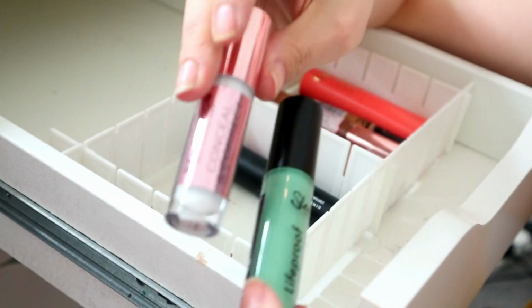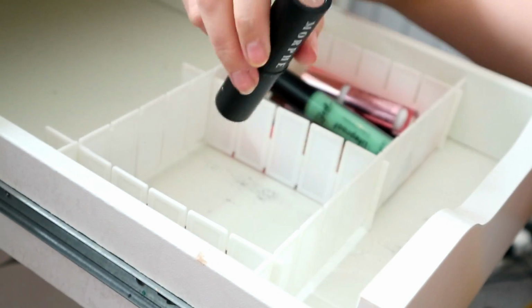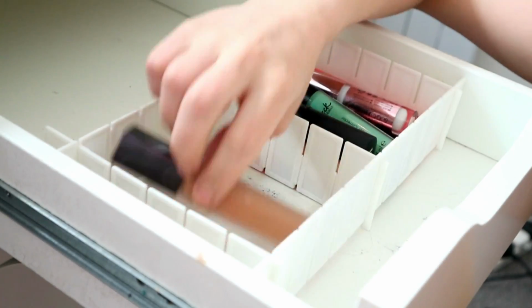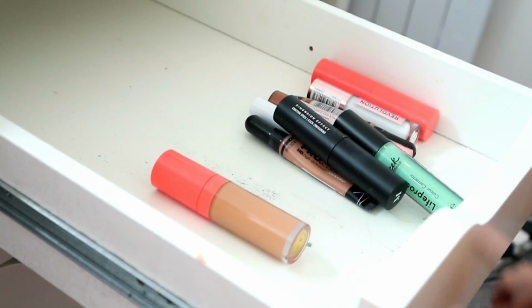I'll keep both of these. This is a white concealer and this is green for colour correcting, so I'll keep those both. I'll keep my Morphe because I really like that. And I'll get rid of this XX Rev one. So, I think that is not too bad.